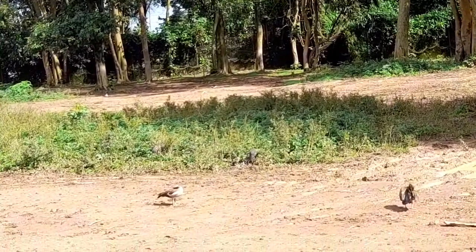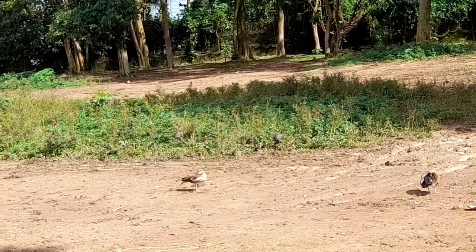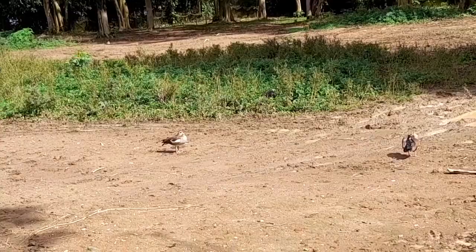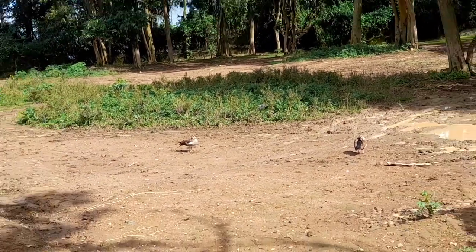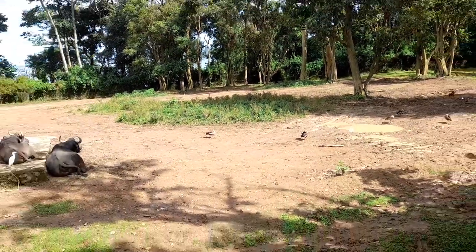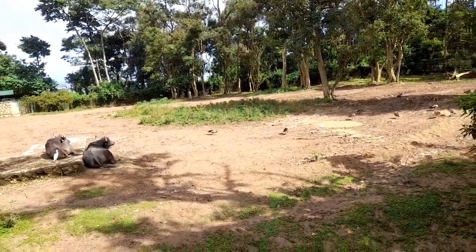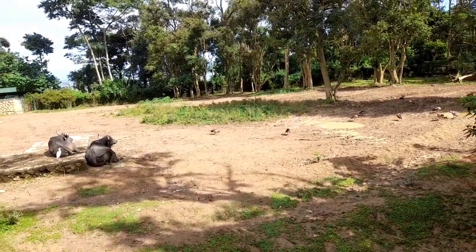Oh, the other ones are the guinea fowls. Specifically, they are known as helmeted guinea fowls. We have up to 3 species of guinea fowls in Uganda. These are specifically helmeted guinea fowls. Because of the helmet they have on the head. Yes.